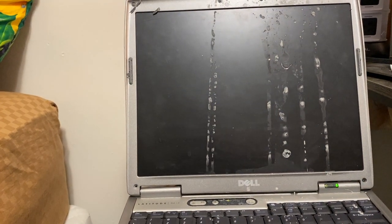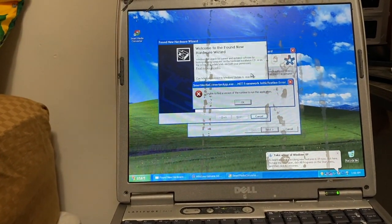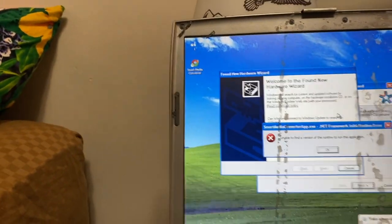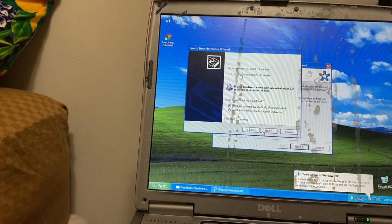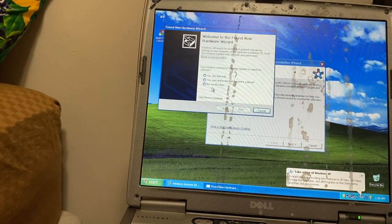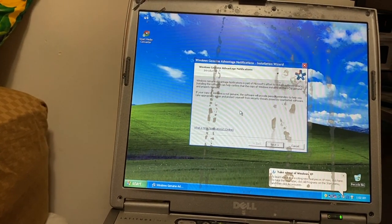All right, well, we're off to a great start. Something is going on with the display driver. Oh, there it goes. Unable to find a version of the runtime to run this application. .NET framework initialization error. So somebody got a smart media converter. Nice. Found new hardware wizard for the modem and something else. Okay, what is this then? Multimedia audio controller. Oh, brilliant. So they don't even have a sound driver installed.